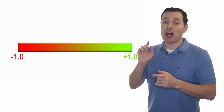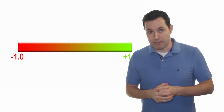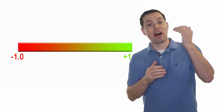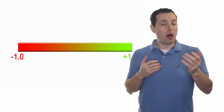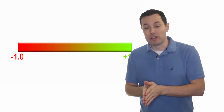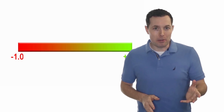When we flip to the other side of the spectrum, -1 is a perfect negative correlation. And the exact opposite is true in this situation. So when one stock moves up 5%, the other one would move down 5%. When one moves up 10, the other one would move down 10. They always move opposite of each other. Finding anything that is perfectly correlated, either negatively or positively, can be very tricky, if not impossible.